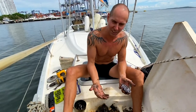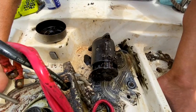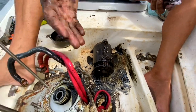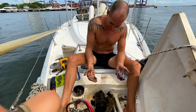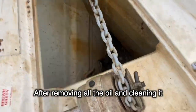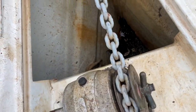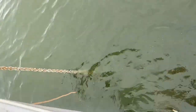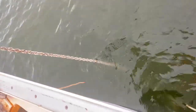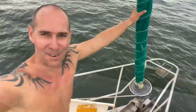The motor is just completely filled with oil. So I don't know what's going on, but I think somebody just filled it up with oil. I have something very cool to show you guys. I'm actually having an anchor winch. Check that out. Working like a charm, check it out. Okay, so very stoked about that.